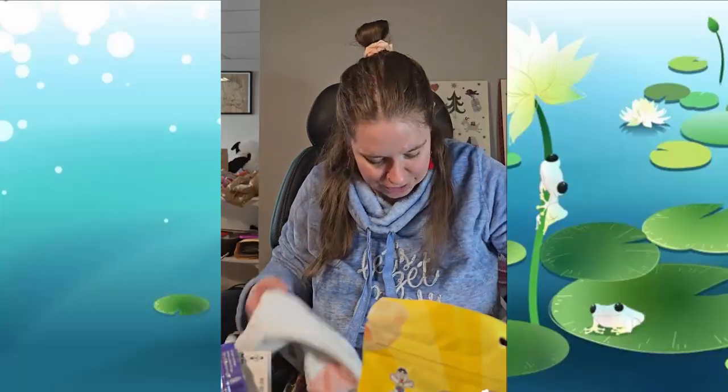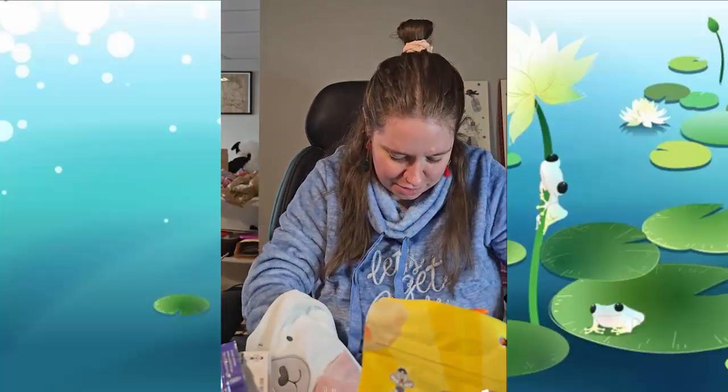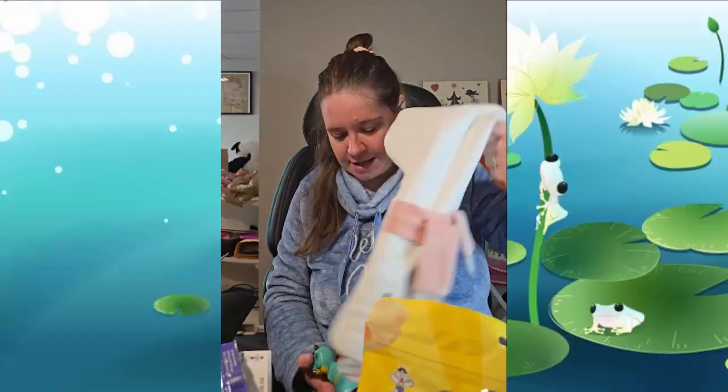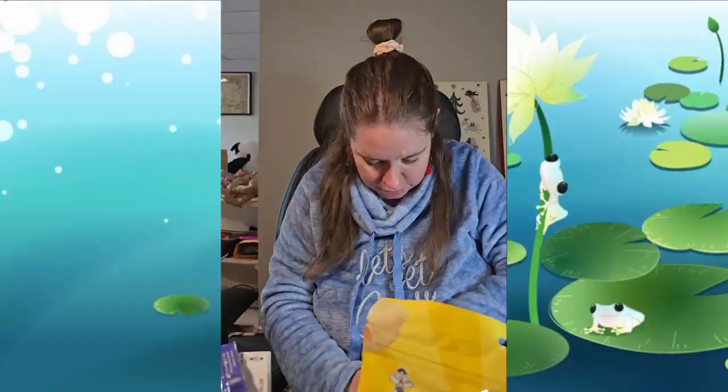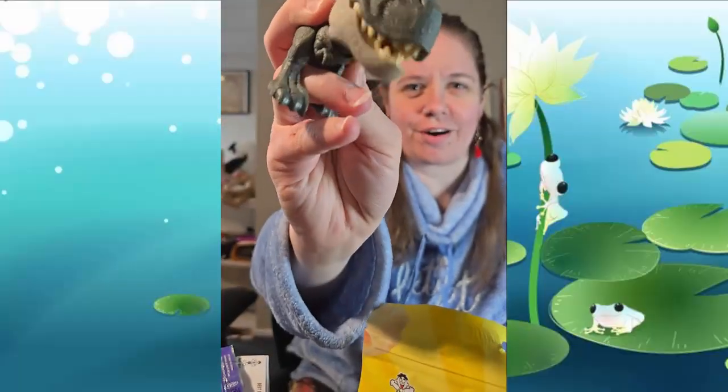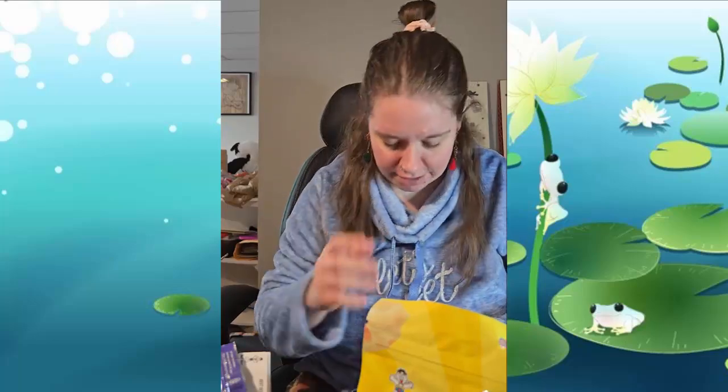Oh, okay, so there's a bunch of these. Hold on. I'm going to start pulling the rest of the stuff out of here because these all kind of go together, except for one of them. Okay, so I got her this little dinosaur here, and you push the head, and his eyes roll and change color, and he goes rah rah rah. She'll find that interesting. She likes T-Rexes, so that'll be fun.